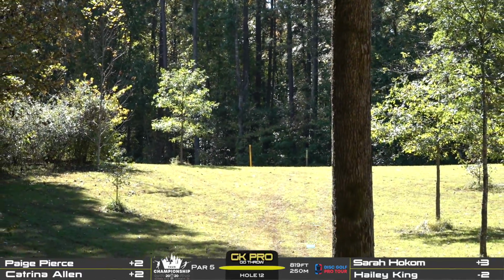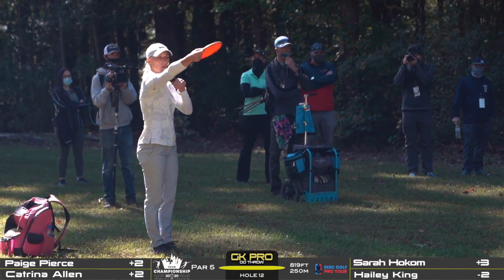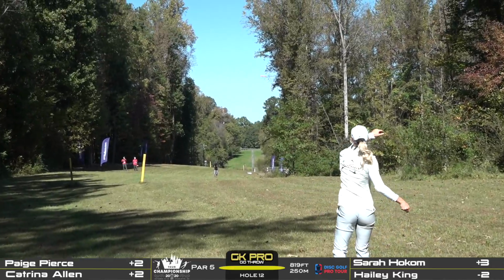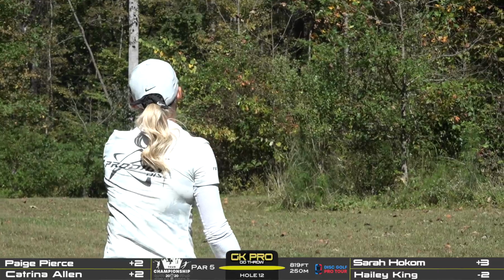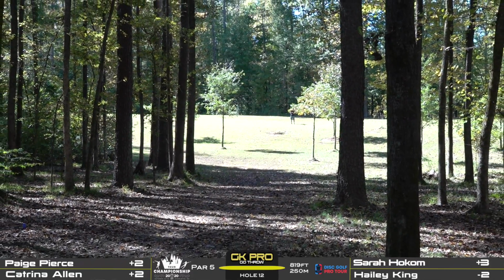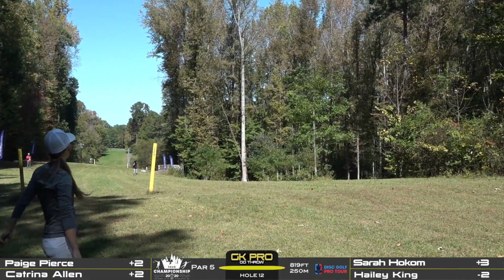Sarah doing more what I talked about, pushing the opening a little bit, but possibly pinching herself off a bit short. Looked like she caught some tree. Is this Cat's M4? Yes, it is. And she's been throwing this since 2013 when Prodigy first started. She's got this disc dialed, and it's just fading right into the gap. Goodness. A little bit more air time, and she's inside the circle, but either way, just such a beautiful shot.